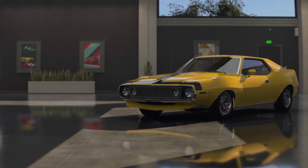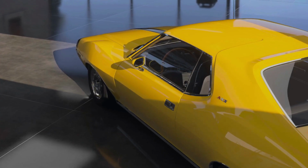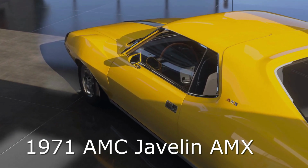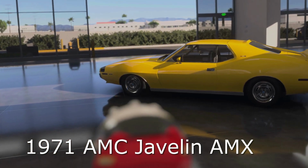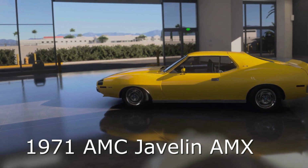1971 AMC Javelin AMX. The 1971 AMC Javelin AMX was AMC's bold attempt to go head-to-head with Detroit's big names. Unlike the Mustangs and Camaros, the Javelin carried a unique, almost futuristic design. Its long hood, muscular curves, and wide stance gave it an aggressive yet stylish look.